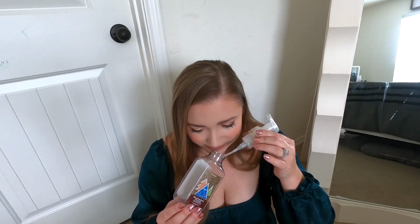And if y'all know what the Marshmallow Fireside candle smells like, you know what this smells like. It smells exactly how you would expect. That gooey, delicious marshmallow with the perfect amount of a fiery woodsy note. So good, so creamy, so buttery and delicious. If you don't like a woodsy note, I guess you might not like it, but other than that, I feel like everyone knows what Marshmallow Fireside smells like, and the hand soap smells exactly like the candle.